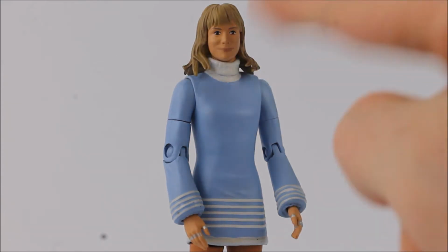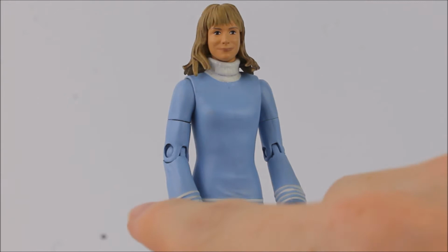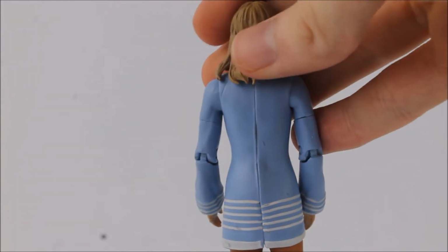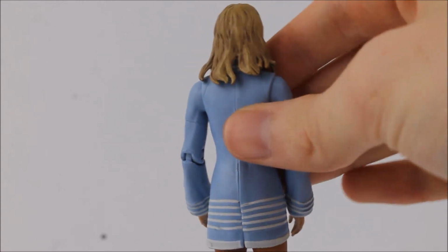So as you can see at the top we do have the addition of the fur collar, and then the rest of the actual body is just a standard pale blue with the detailing of the white lines around the sides of the cuffs, the rather puffy 70s style cuffs, and then of course the same can be said for the bottom of the skirt as well, and pretty much the same detailing is around the back, which is once again using a very similar sculpt.